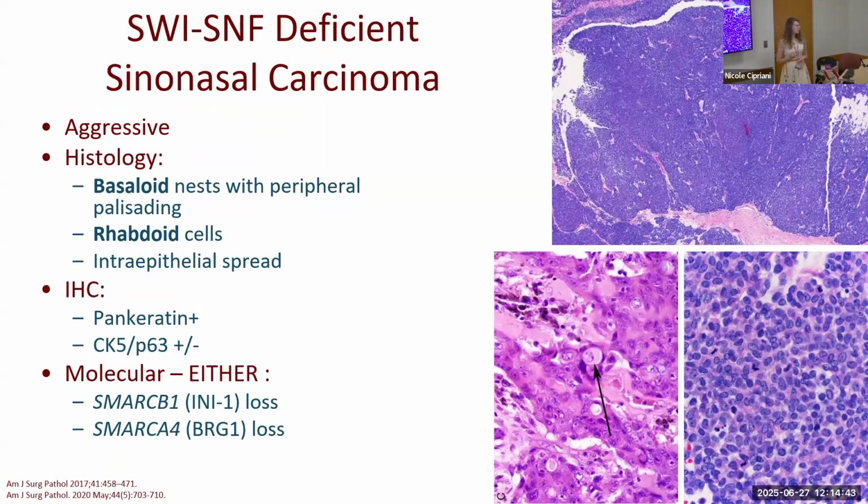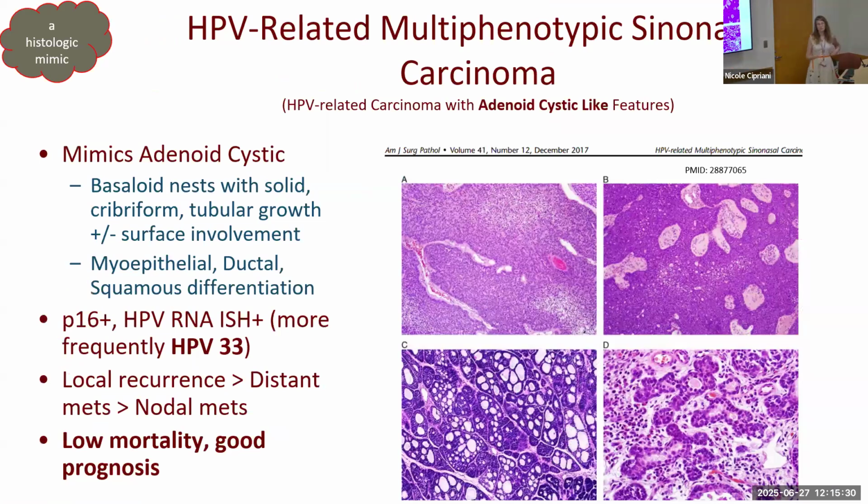The INI1 and the BRG1 sinonasal deficient carcinomas, the SWI/SNF complex, can look a number of ways. They can look like these large kind of basaloid sheets, or they can look like these individual nests and strands, but specifically they often contain rhabdoid cells in any one of these variations. So just like all of the other SWI/SNF tumors, rhabdoid, right? So when you see rhabdoid, it's either a plasma cell, a rhabdomyoblast, or a SWI/SNF, right? So those are the three things that we want to think about. These can also stain kind of squamoid, and by genetics have SMARC losses. They tend to be highly aggressive also. Maybe not quite as bad as NUT, but generally all of the INI BRG tumors are really bad.